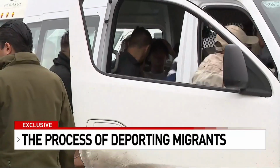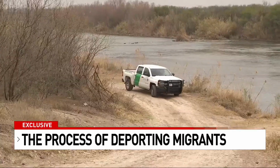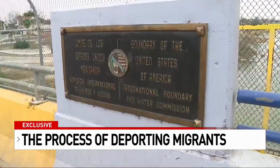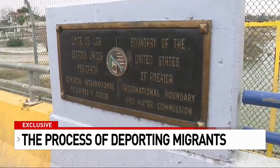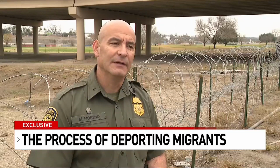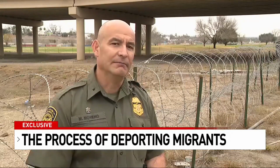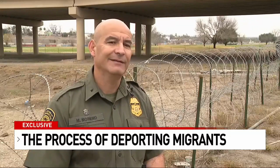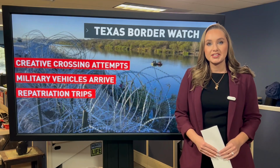Moreno emphasizes that this is key to keeping the border secure from those who might enter undetected. He also says that the new administration is allowing them to do their job effectively. Just let us do our job, and we'll enhance not just border security, like I mentioned, but security in the entire country. That's it for this week's Texas Border Watch.